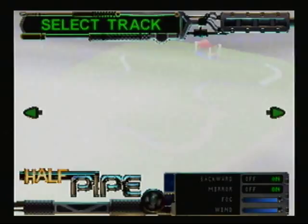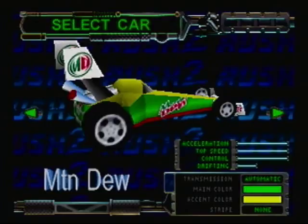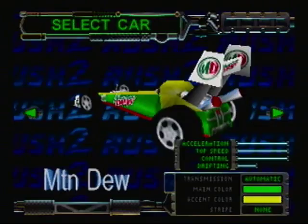So anyways, today's vehicle is going to be not the Rocket. Amazingly, I asked Mark. I said, "Why?" And he's like, "Well, I figured it'd be just as bad if you used the Rocket. This Mountain Dew would probably be equally as bad." So I guess we're gonna find out how well the Mountain Dew dragster really does on this track.